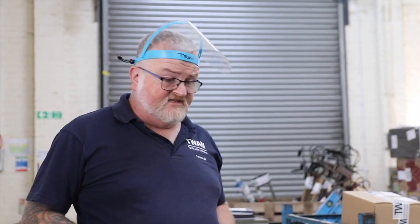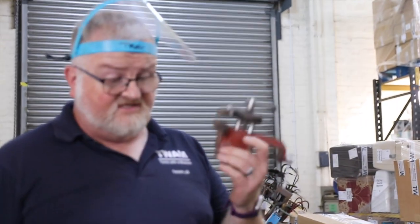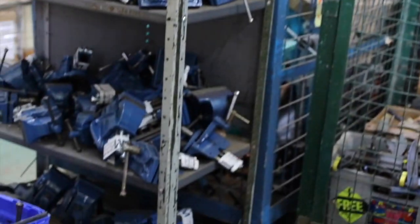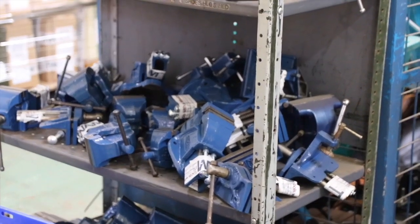So I said earlier about the vices. Vices will come in normally in this condition. We get all different shapes and sizes. Obviously main engineering vices as such, and also carpentry vices like those there. And these are the ones that are now ready to go. As you can see, they're in fantastic condition now.